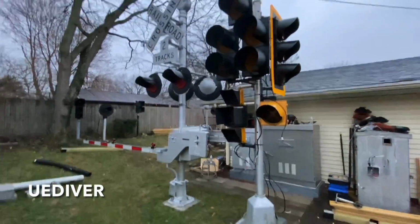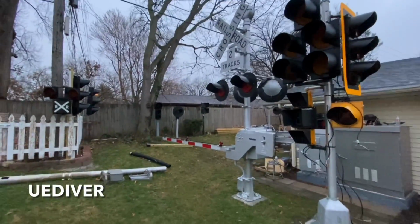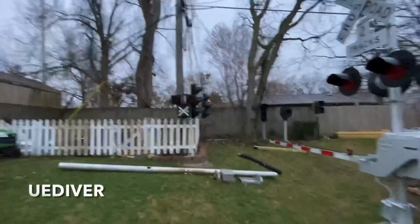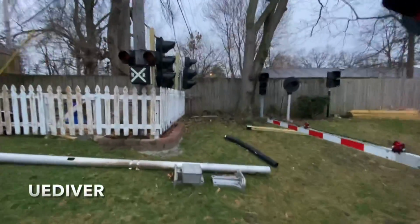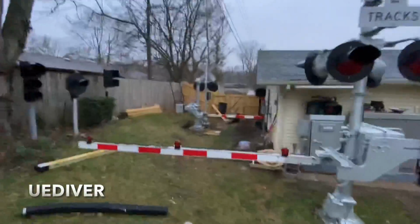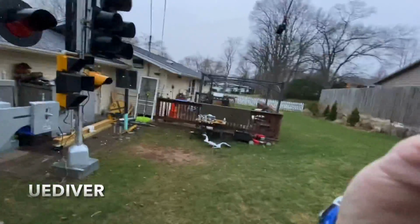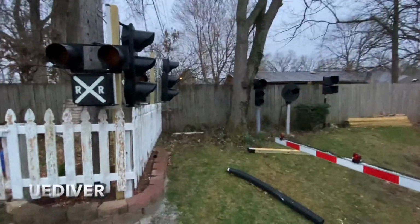Hopefully in the next few weeks here, I will have this up and running, at least to a level that it's running. The idea is the gate will run, the flashing, like this would be a direction that you could go, or this could be a direction you can go, or obviously come from the other direction, or go this direction. It all depends. I'm just trying to figure out lining up sight lines for traffic lights, etc.